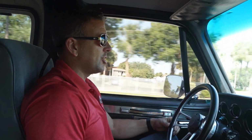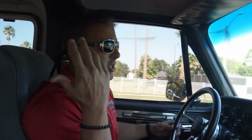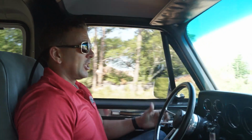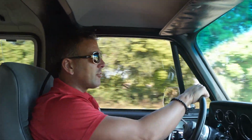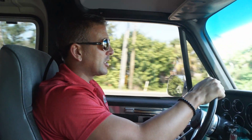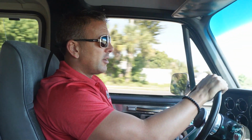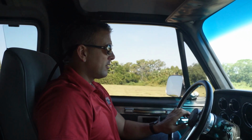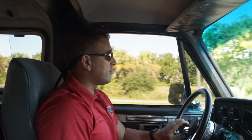Interior's in nice condition. Showed you the back seat there. It's got rear seat belts, so if you do have children or whatever you want to ride around. This is something you could probably use as a daily driver. Has air, power steering, power brakes, power windows, power door locks. So it is equipped for the year. Nice ride. Great color too.